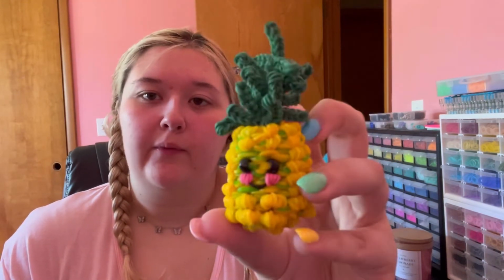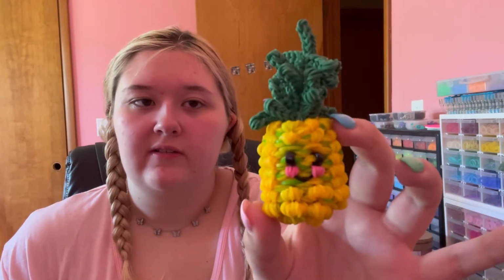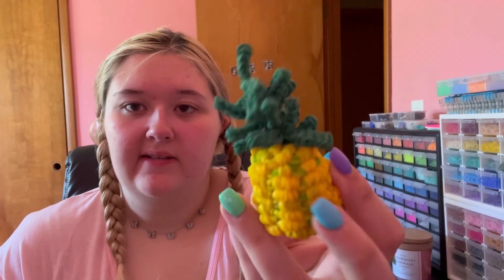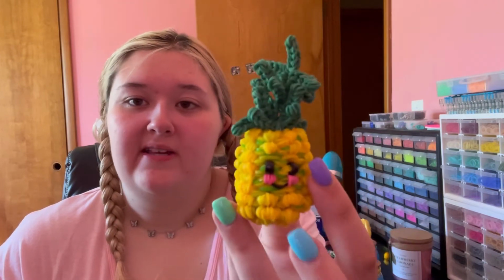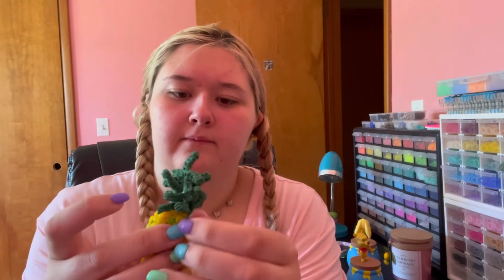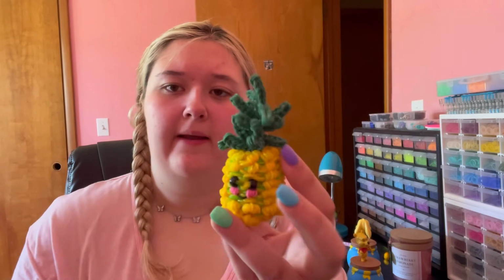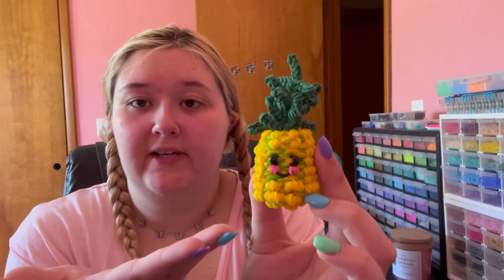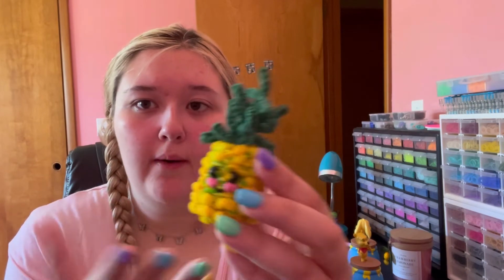Up next is going to be the happy pineapple. The pineapple is just really cute, and it is a lot of capping bands, but once you make them all ahead of time, the process of actually making the pineapple is super simple, and look at him. He's adorable.